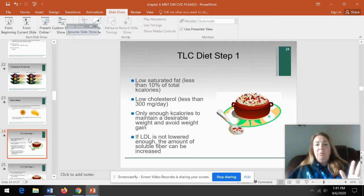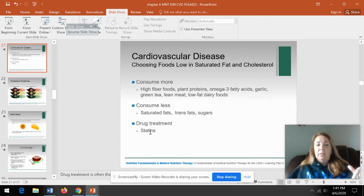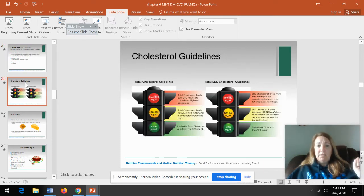Before drug treatment, a provider should recommend therapeutic lifestyle changes, TLC diet. And that's things like diet and exercise, stress management. We really want to go that route first before we hop on this drug treatment. Okay. Back to the order of the slides.